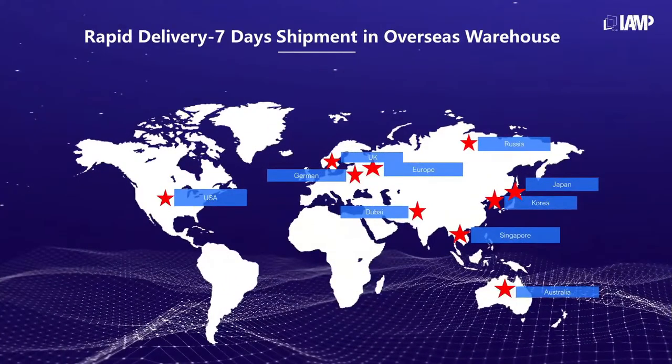Also, we can see the map on the board. It shows our different warehouses already developed worldwide: USA, Germany, the UK, the Euro zone, Dubai, Russia, Japan, Singapore, Australia. Different areas on the map have already been developed.